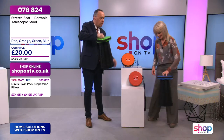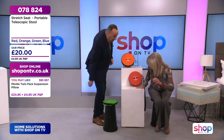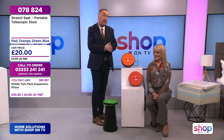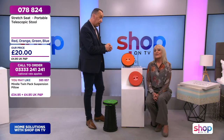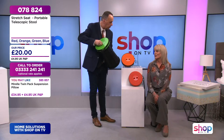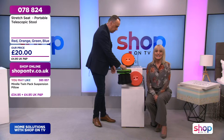Yes, you could use them. You know when people pop around and you haven't got enough side tables, just pop these by any chair, or you've got a seat wherever you need it. And the weight limit on this is brilliant. 330 pounds, so 23.5 stone, which is brilliant. And the fact you can lock it at any height, it could be a footstool, if you like.